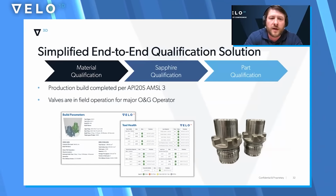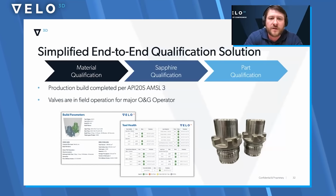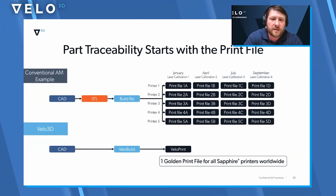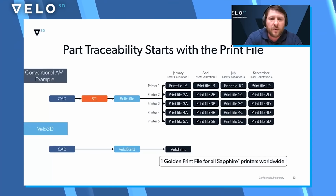And so moving on into the production build that's called out by API 20S, we were able to produce the parts. And like Steve mentioned, these valves are in field operation for a major oil and gas operator. So moving again into the second phase of being able to print across a large network and increase the supply chain flexibility, we have two examples here.